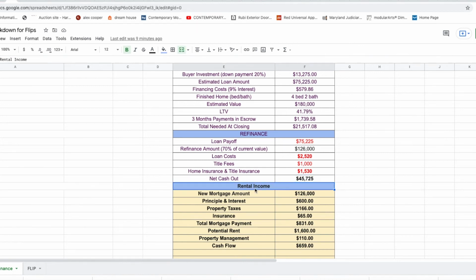Now, when you buy a rental property, there's one rule. Well, there's multiple rules, but one important rule, and that rule is cash flow. You need to make sure your rental property is cash flowing. A rule of thumb for us is we try to make sure every door cash flows. And when I say door, I mean every unit or every property cash flows at least $500 a month.